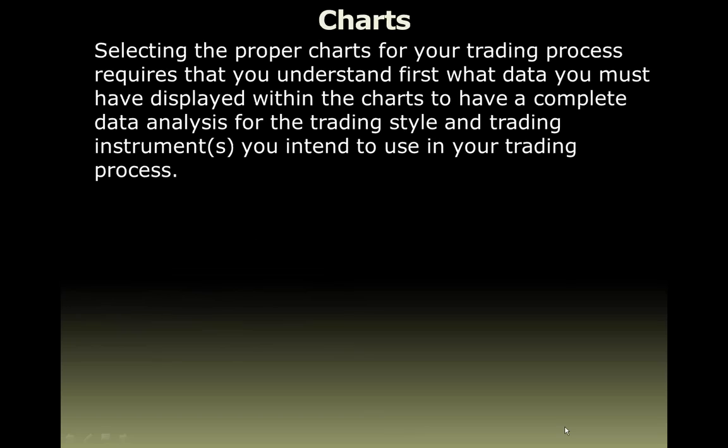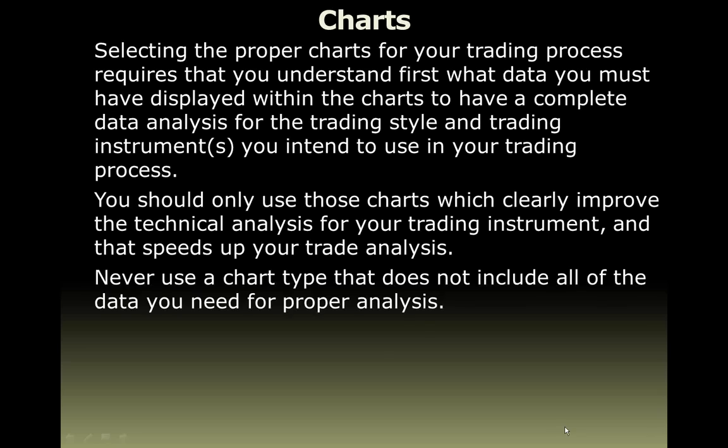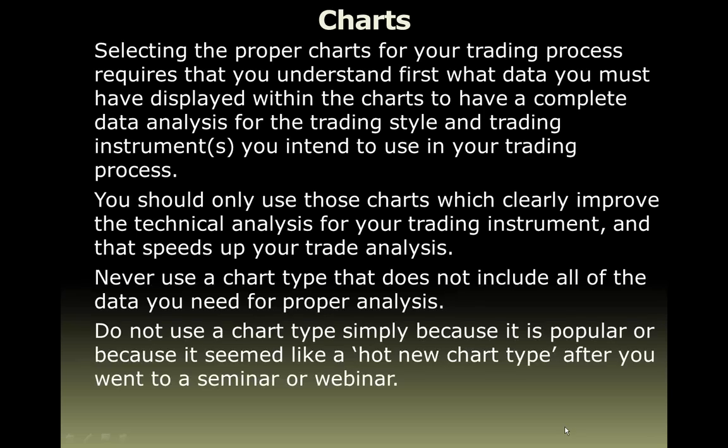So selecting the proper charts for your trading process requires that you understand first what data you must have displayed within the charts to have a complete data analysis for the trading style and trading instruments you intend to use in your trading process. If you're trading Forex, you don't have volume, so you would use a different charting structure. You should also only use those charts which clearly improve the technical analysis for your trading instrument that speeds up your trade analysis. Never use a chart type that does not include all the data you need for proper analysis. That doesn't make sense. Do not use a chart type simply because it is popular or because it seemed like a hot new chart type after you went to a seminar or webinar.